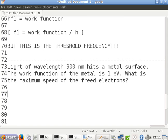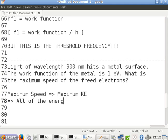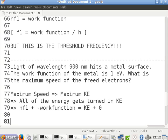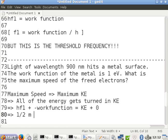Same, yeah. So, here's the answer. Maximum speed means maximum kinetic energy. That means all of the energy gets turned into kinetic energy. That means hf plus or minus the work function equals kinetic energy plus 0. We say that there is no light afterwards, that all of the energy goes into making it have more kinetic energy. So that means a half mv squared equals hf minus work function.